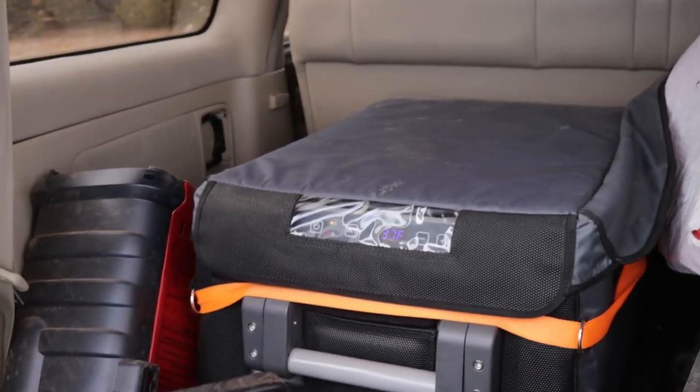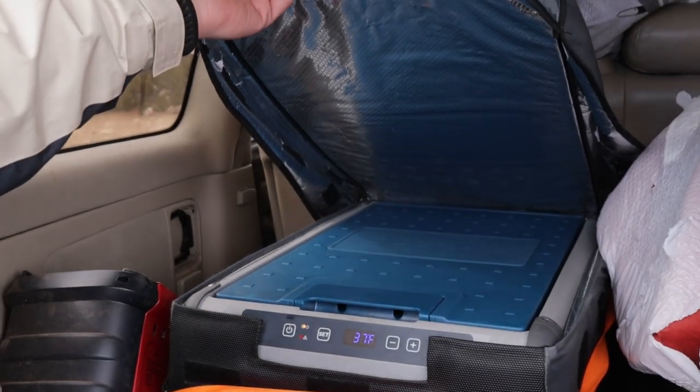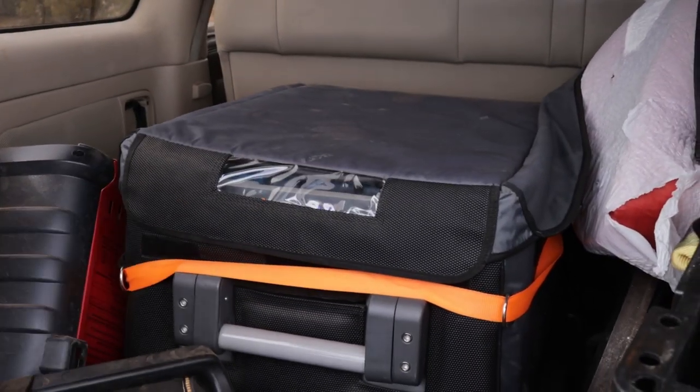And what kind of fridge are you running? That's a Dometic 35 CFX with just an insulation cover. Look at that. So yeah, that's about the only thing that's organized. Everything else is just kind of chaos.